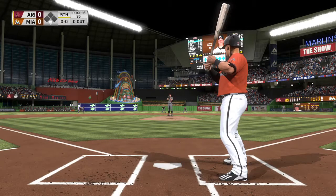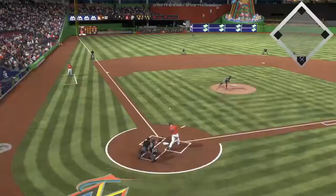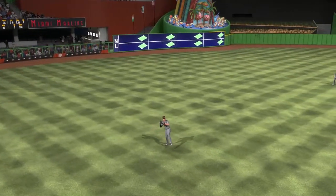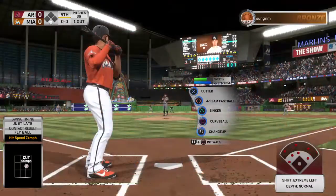Justin Bour leading off for the Marlins, first baseman Justin Bour. Swing and a looper to left. In comes Hazelbaker. One out. One away now for the Marlins in their half of the 5th.